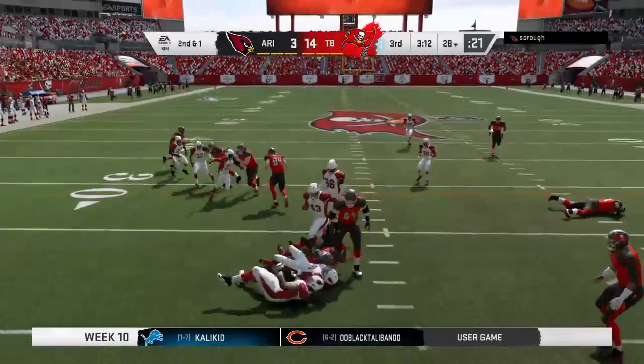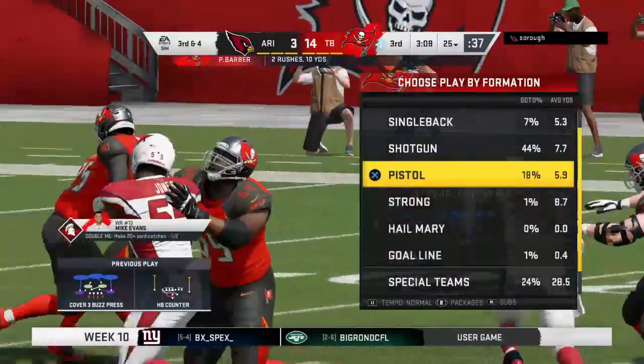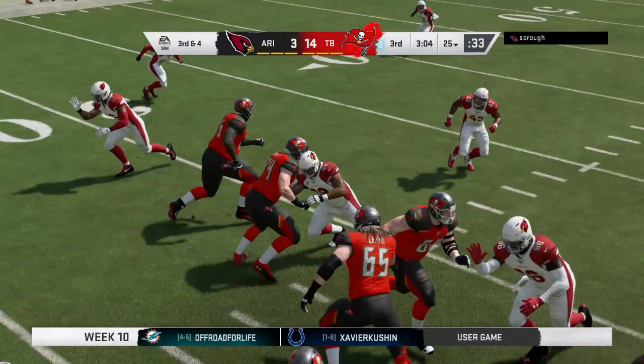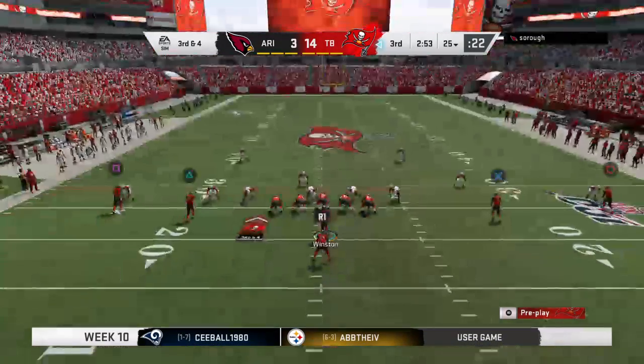Running is Barber. And that play going absolutely nowhere as he's belted before he could get out of the backfield. He'll wind up losing 3. And now it's third down. The Cards going nickel. An extra defensive back out there now on third down.